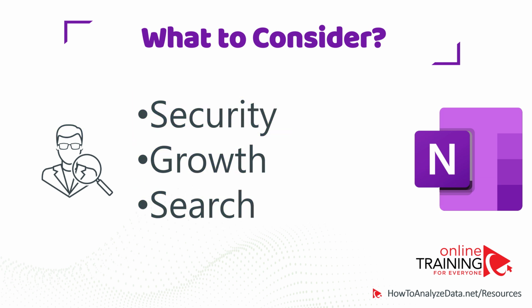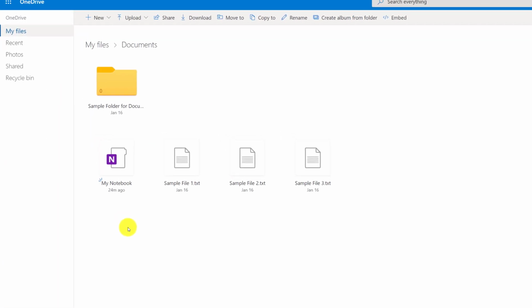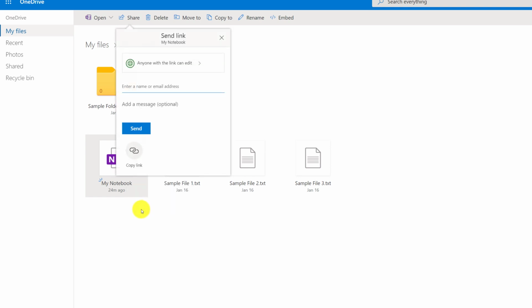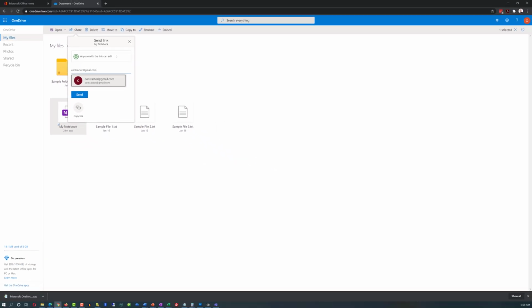Let's talk about each one in more detail. If you're planning to collaborate with other people on your notes, it might be a good idea to create a separate notebook for each category. This way you can share it with them, and you don't need to worry about them seeing other irrelevant information or something you maybe don't want them to see. For example, if you're working on a home improvement project and would like to share your notes with the contractor, you might consider creating a separate notebook for home improvement projects.